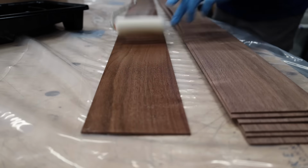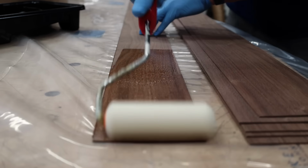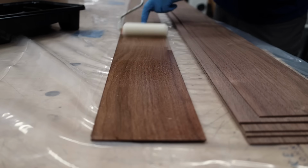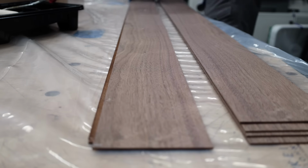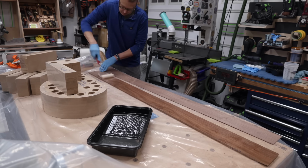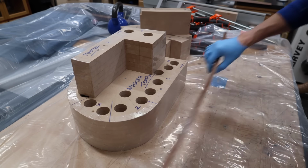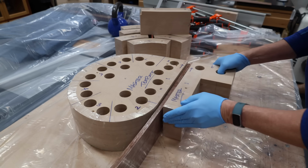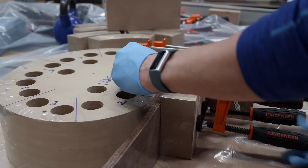And I've found using a foam roller gives you a nice even film thickness and greatly reduces any squeeze out that you may get. People have the tendency to pour it on here where it's just not necessary. And I'm just applying epoxy to one side of the laminations. I really don't think it's necessary to do both. You'll see I get enough squeeze out, just the right amount where it doesn't start going everywhere, but yet I'll still get good adhesion throughout.